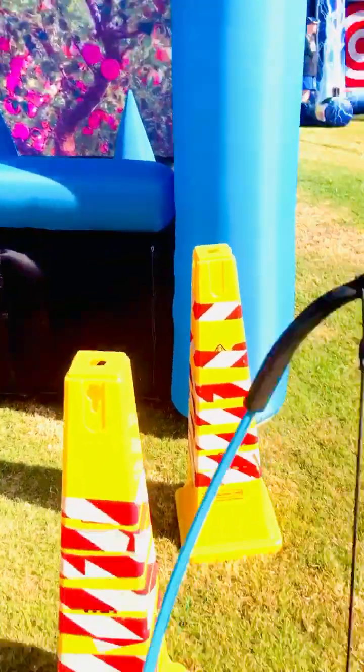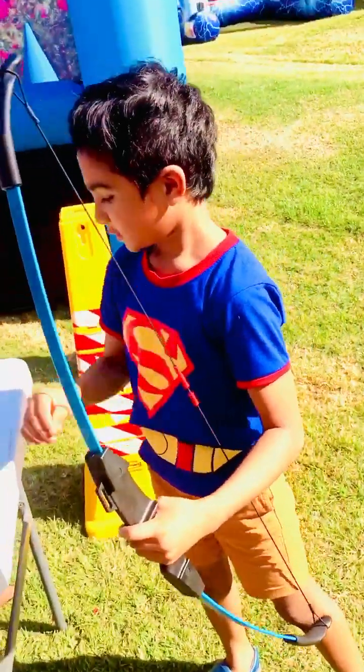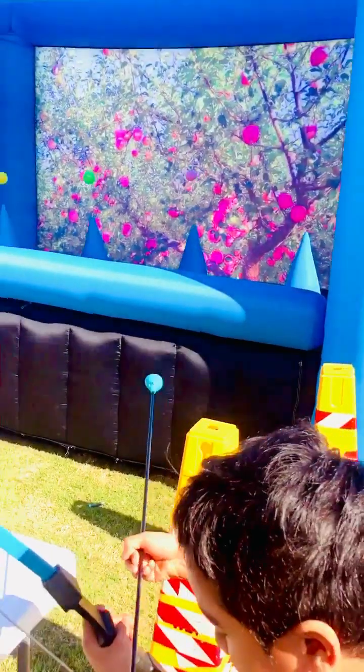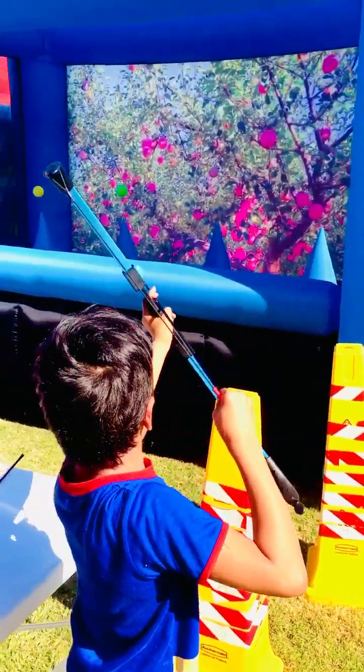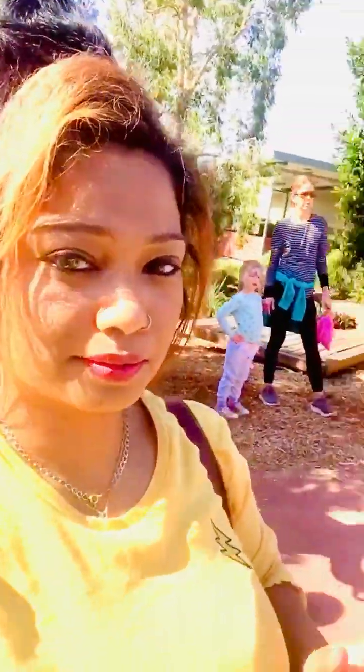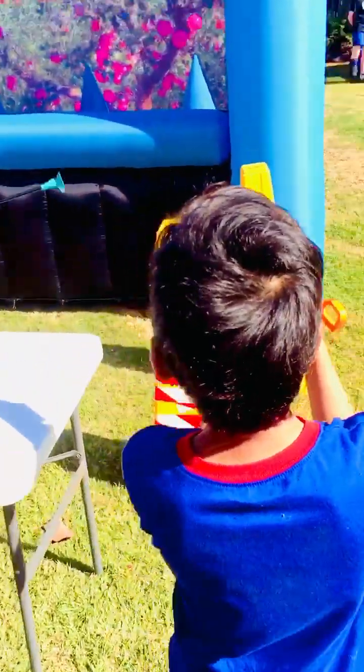Ooh! Oh, that's nice. Another one, you're getting it. You're good at bow and arrow shooting. One more. I wore long sleeves, guys, because I thought it was going to be cold, but it's hot. Aryan's gonna try with a gun.